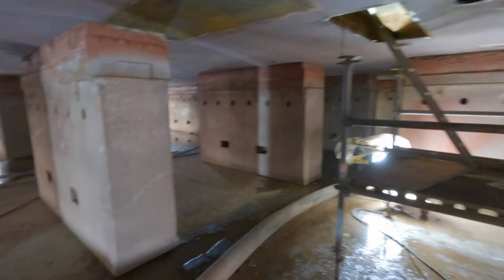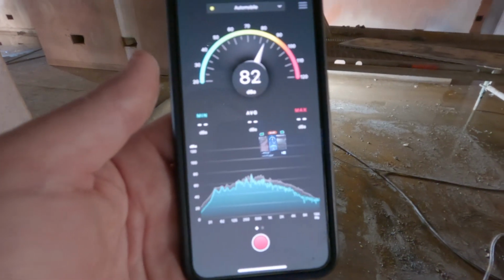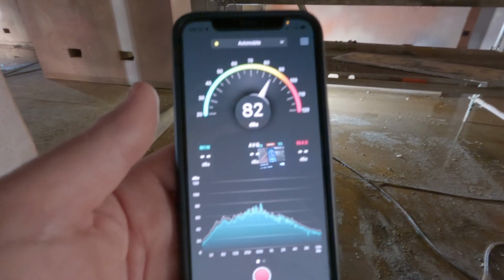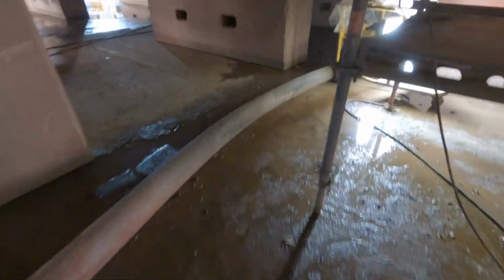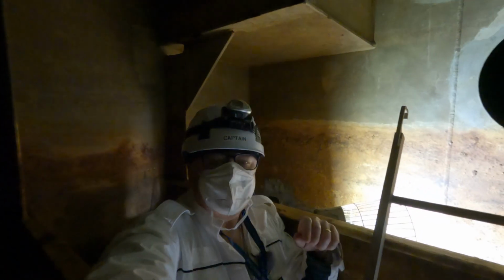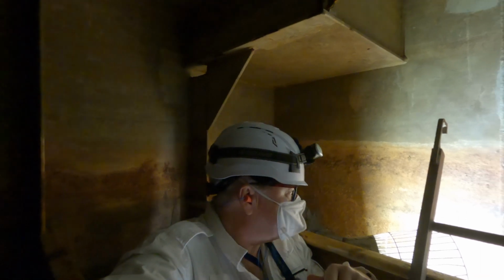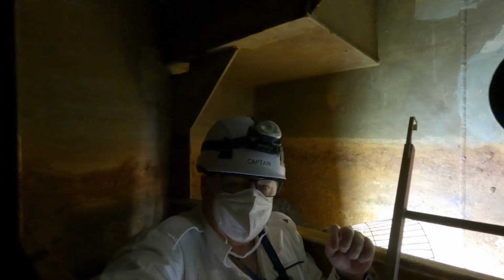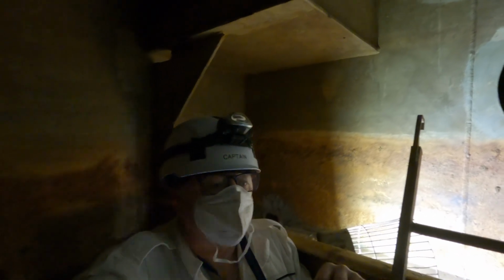Underneath the hull now, and there's a tank over in here that I want to have a look at. I'm just checking my decibel meter reading, 82, 83, so I've got my earplugs in, we'll keep them in. Let's go and have a look up inside this tank. Okay, we're inside 11 port. This is one of our double bottom ballast tanks, and this one is going to be sand blasted or water blasted out and recoated.